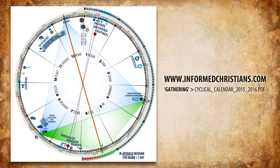But then I just uploaded a new PDF. It's a poster size, about 24 inches by 24 inches. And this way you can study what we looked at in our last video. And I've made it a little clearer. I've added the outside ring, which is 2016. The correlation of the Jewish months from a biblical celestial calendar view, which is the exact same method we used for plotting out the entire last year too. So it's all consistent using the exact same calendaring method. And it just makes it a lot easier to read. So you can find that in our gathering folder too.